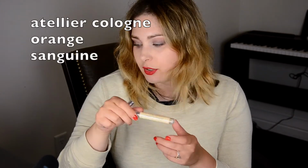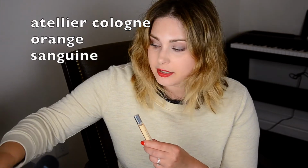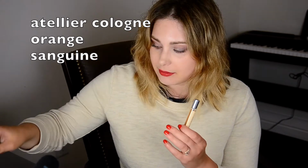Then we have 3 perfumes. This is the last of the Empties. Let's talk about the 2 Atelier Colognes first. So we have Orange Sanguine, the bigger tube. I have the 30 milliliter in the same scent. It's right here. So this is not my last bit of it, but it's a nice blood orange with a little bit of sweetness. And it is quite a calm yet pretty yet unisex scent. You can definitely share that with your boyfriend.